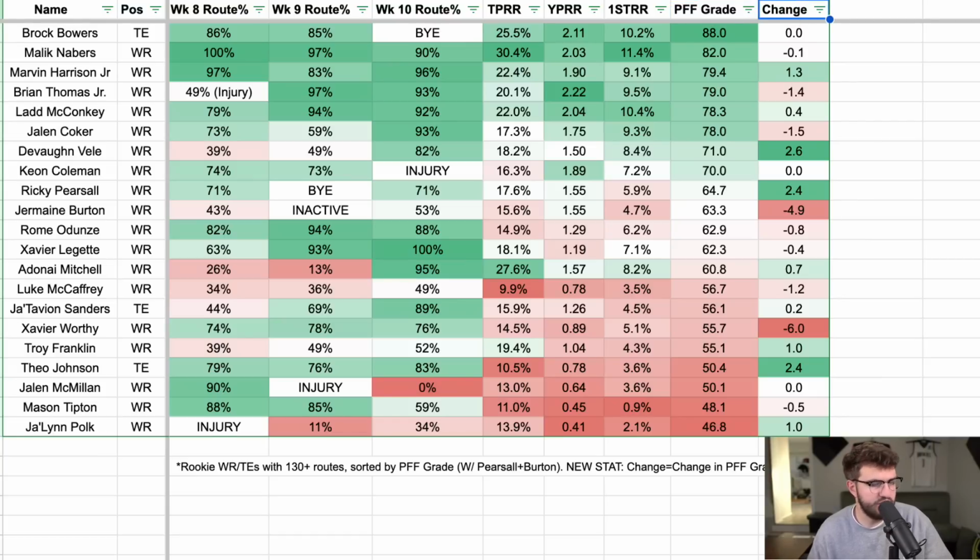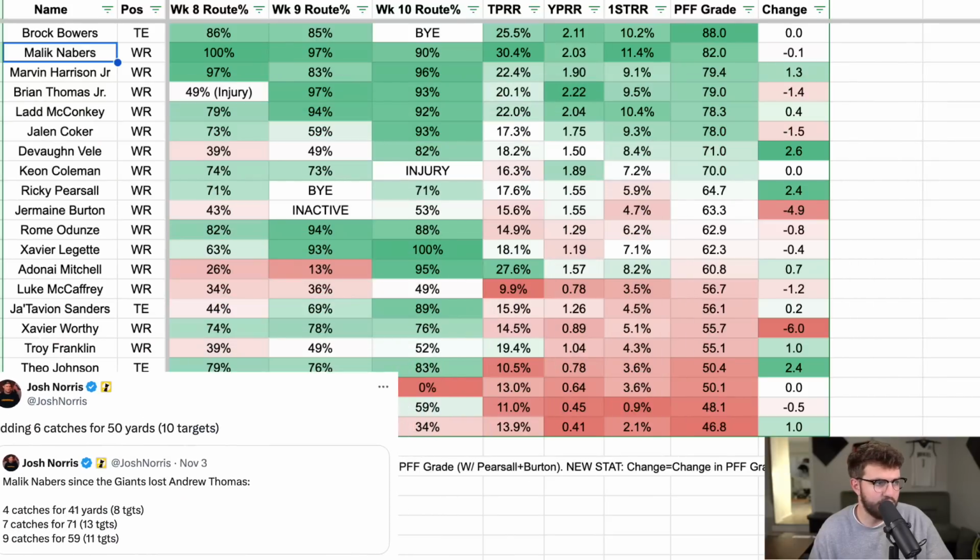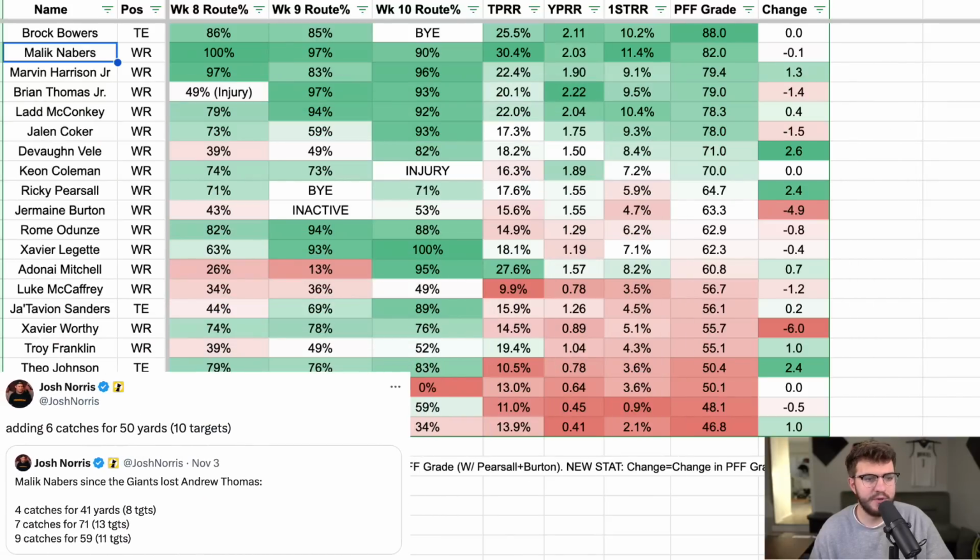Now, of course, we start with Malik Nabers. Brock Bowers up top, he was on bye. Malik Nabers here, it's really tough. This is somebody getting held back by quarterback play. I thought maybe he would be too good for it to matter like it was earlier in the season. The Andrew Thomas injury seems to have really impacted things here, as you can see from Josh Norris. Whereas over his last 4 games, it's just been a lot of volume and not really paying off on that volume, which is going to be tough.